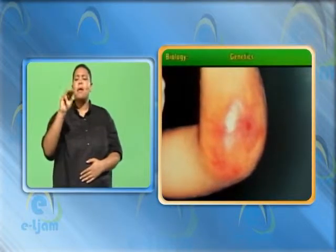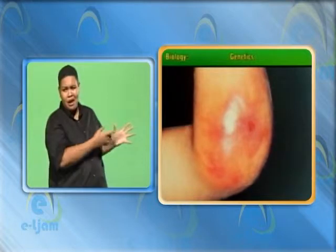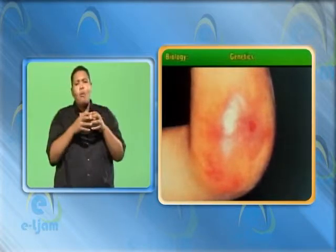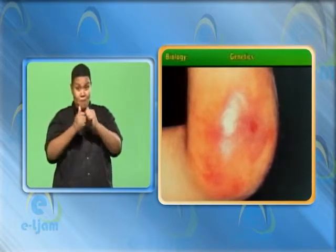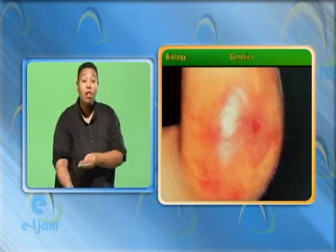Hemophilia refers to a group of bleeding disorders in which it takes a long time for the blood to clot. In most cases, the disorder is passed down through families, inherited. It most often affects males.